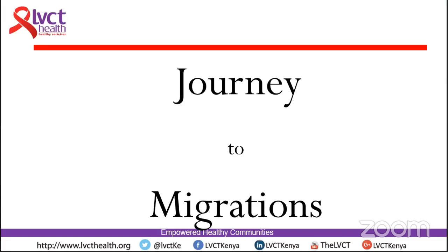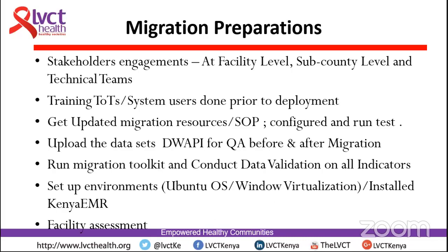Yes, we can. So this is just a presentation on the journey to migration that we undertook in the last 1 month. Before any SDP thinks about migration, it's very important to first of all ensure that you have done stakeholder engagement, and also train the TOTs or the system users before you deploy the system. It's also very important for the people undertaking this process to download the updated migration resources through the SOP to help them proceed with the migration smoothly.